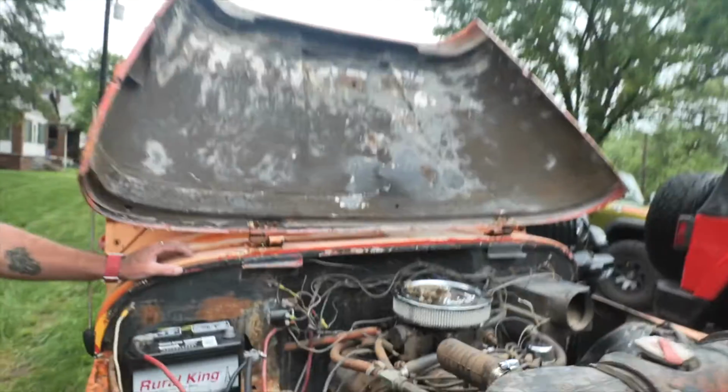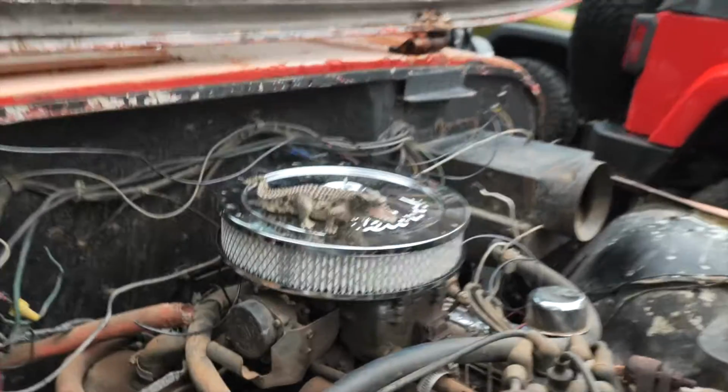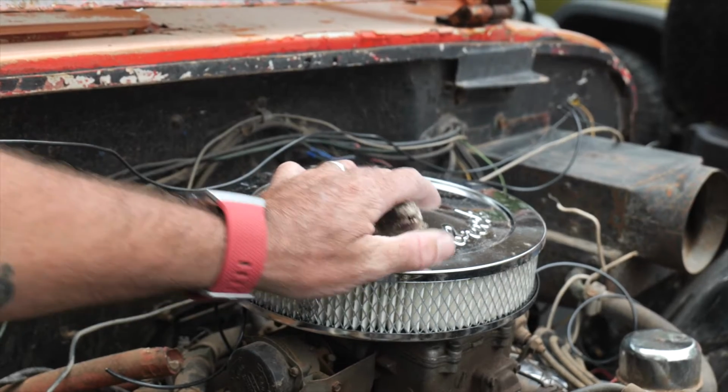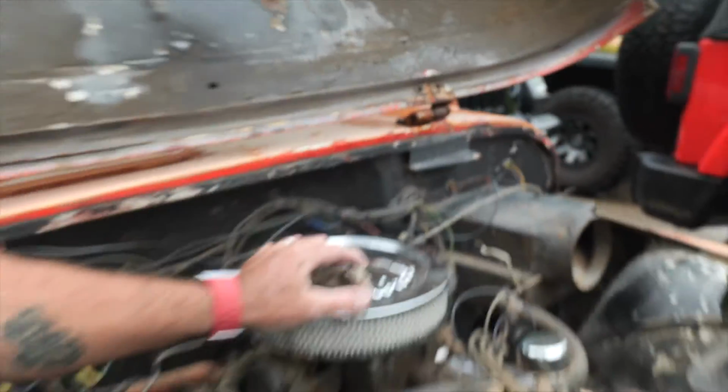That is cool. So I'll get a closer up of Hank. And his mouth moves. So I tell people, you got to be careful, he bites. Keep him away from your Jeep.